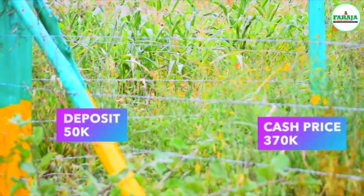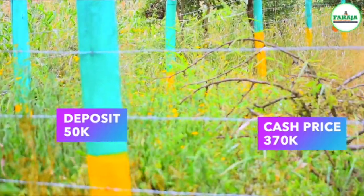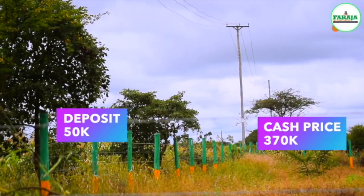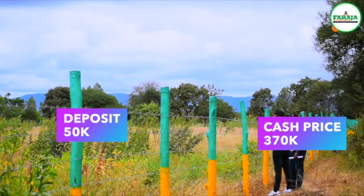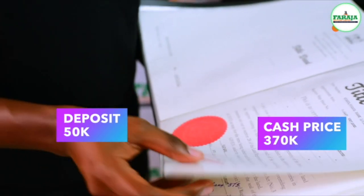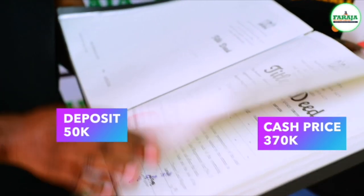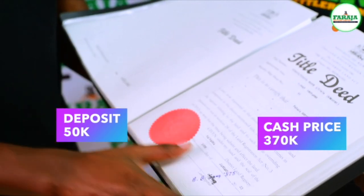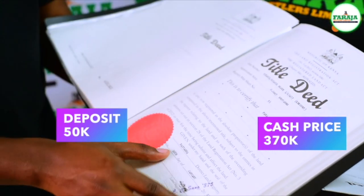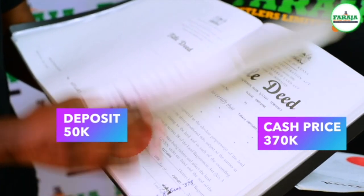Tuko na offer, by the way, wacha niweke disclaimer. Tuko na offer ya Kenya shillings 370,000 only. Here ni offer deposit, it is 50,000 payable in 6 months. It is good for our viewers to know that this amount is inclusive of your title deed. Hakuna malipo ingine, hakuna charges zingine zinaongezeka after you have completed paying this amount. After completion of the 370,000 Kenya shillings cash, all you have to do is wait for just 1 month for your title deed. Utakuwa umepata title deed yako.